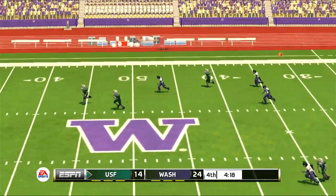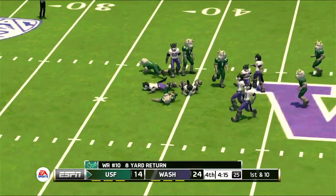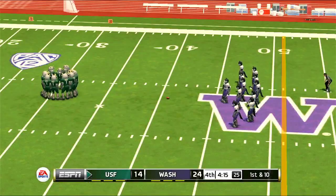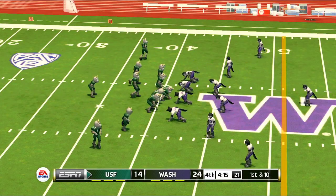They get this one off and it's a beauty. He's tackled at the 41. Return for 8 yards. The quarterback leads the offense back out onto the field as we get set to resume play.